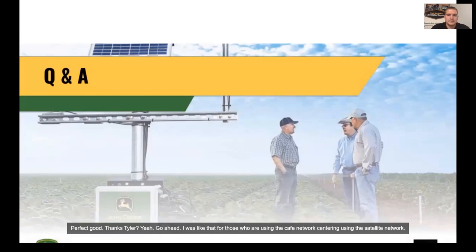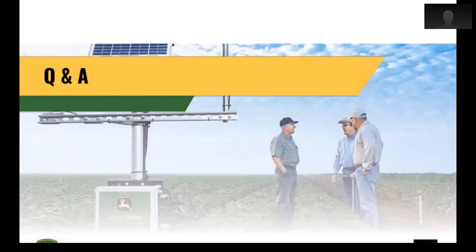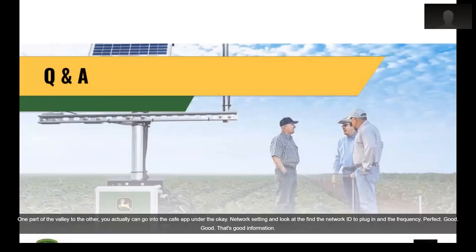I would just like to add in, for those who are using the Papé network or considering using the Papé network, if you've not downloaded the Papé app, you actually can, for your convenience. Say you move from one part of the Valley to the other, you can go into the Papé app under the RTK network setting and find the network ID, the plug-in, and the frequency.